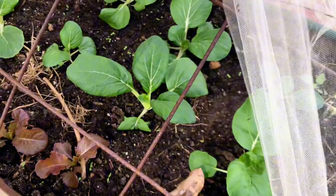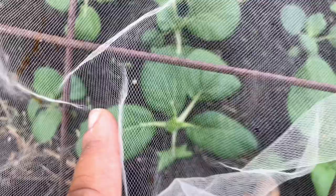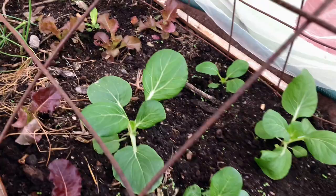And I planted the Merlot alongside the side, and in the center I planted pak choy, and they're doing pretty good in here, guys. They're doing really well in here, as well as I also planted those spring onions or green onions in the back there. So this is my salad bar.